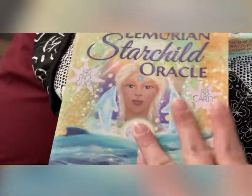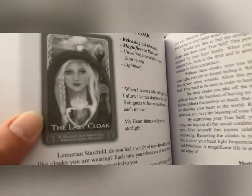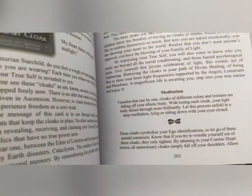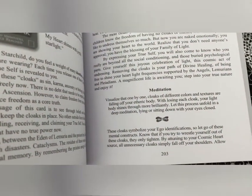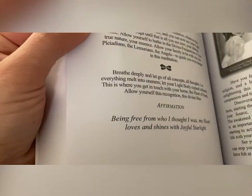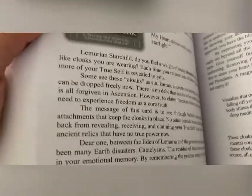Okay, so now we're going to look at the Last Cloak. So here's the Last Cloak. It's got meditation, and it has affirmations. This one doesn't have much on the card, so I mean, it's not got much. It's not got many pages. Okay, I think I've shown you guys enough in the book for sure.